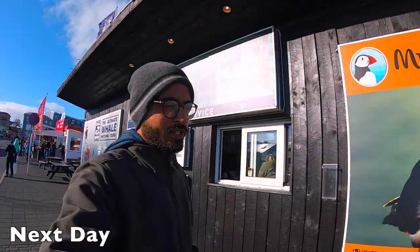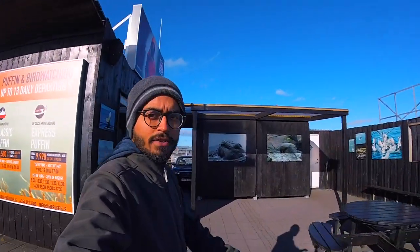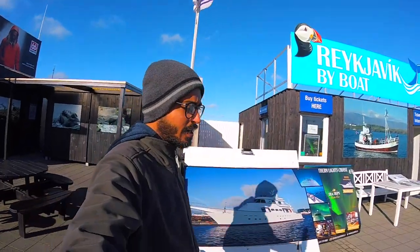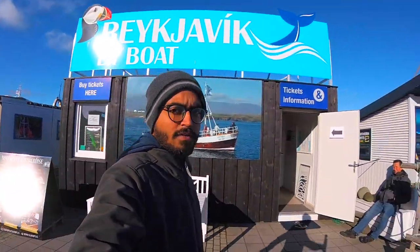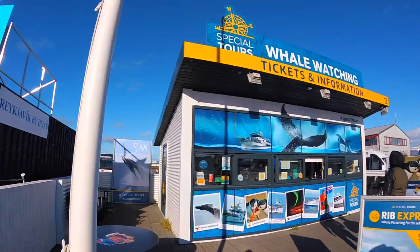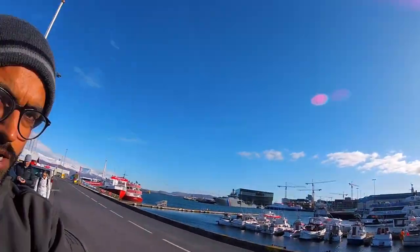This is our last day in Iceland. We are in Reykjavik near the port, and we'll be doing a whale watching tour today. We didn't book any tickets in advance, so we just came to the port and finally found a counter where you can buy the tickets. This is the ticket counter, and that is the boat we'll be catching for whale watching. I think we are paying around 10,000 ISK.